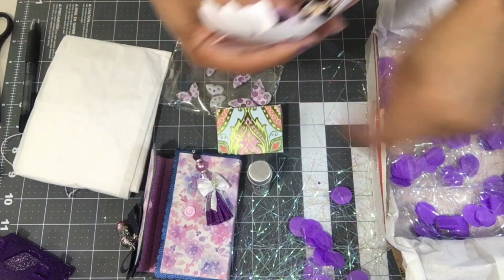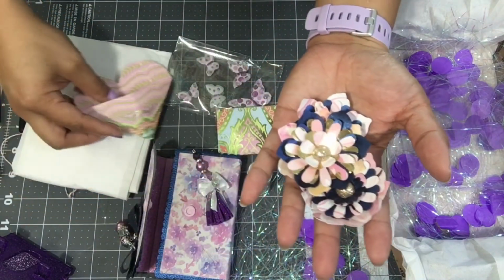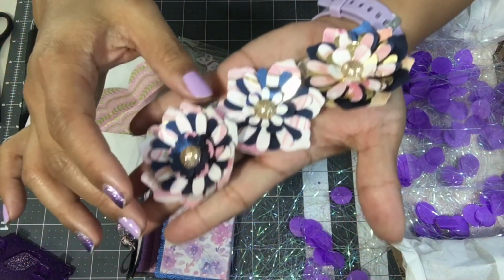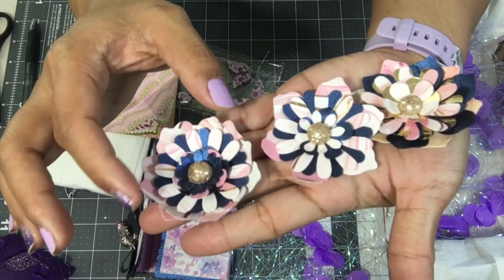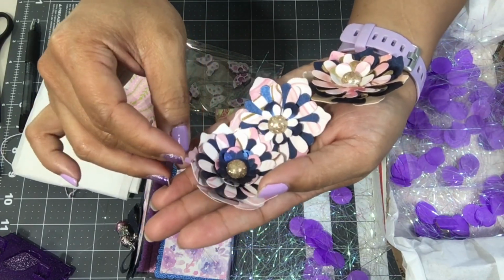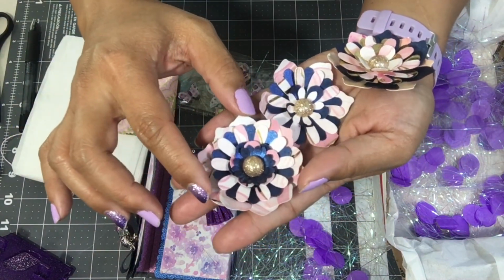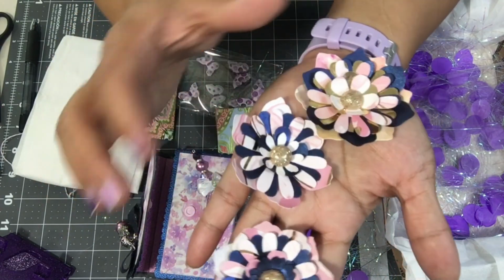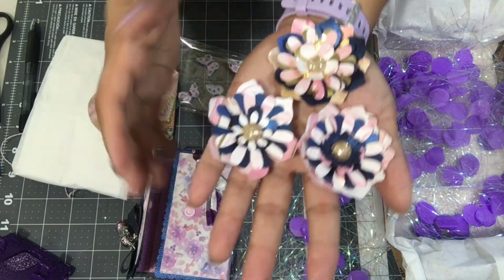Oh my gosh. These are adorable. That navy blue. Oh my goodness. Look at this gorgeous. This camera is not going to do any of these flowers any justice. But these are so beautiful in person. There's a glitter navy. With these teeniest, tiniest circle gold balls, foam balls. There's multiple layers here, guys. Just beautiful, beautiful work. Thank you so very much, girl.